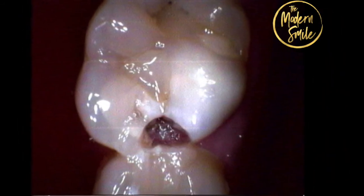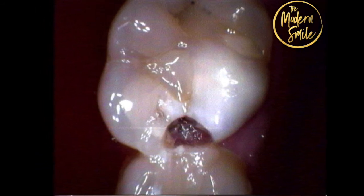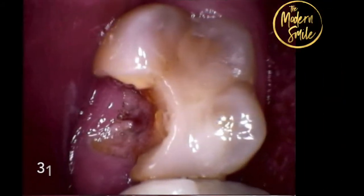This piece of tooth, even though you see the hole towards the front, that chalky white area is actually where the decay is underneath. So half of the tooth was missing and we needed a crown.